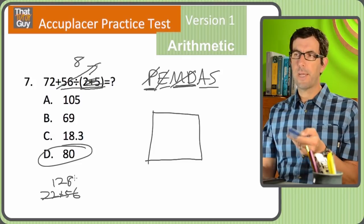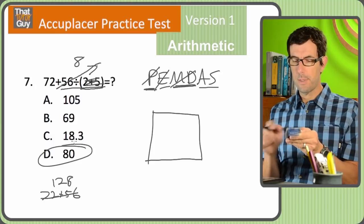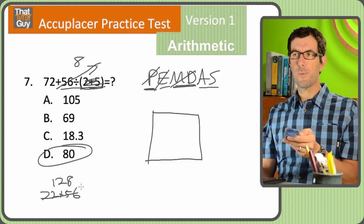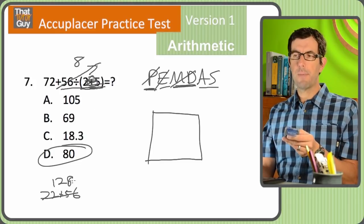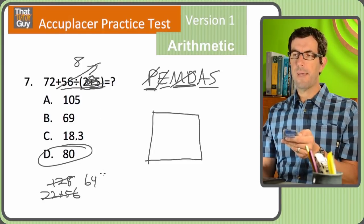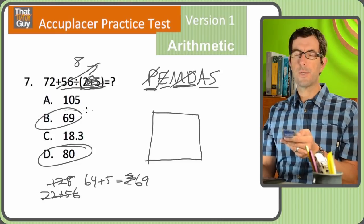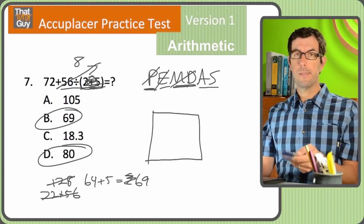And now, after I hit the divided sign, I'm going to type in 2, right? So I'll type in 2. And then as soon as I go to press the plus to get to plus 5, it gives me 64. So what it did was the second I hit this plus sign, it divided everything by 2. So it divided 128 by 2, and now it's saying 64 on the screen. And then it's going to add the 5 to it, and we get a total of 69. Oh, and look, there's the trap answer.